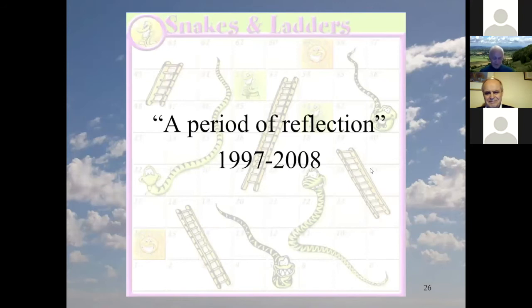Well, a new Labour government came in 1997. Brave new world. The Labour government didn't accept any need for haste and called for a period of reflection, maybe wanting to let the heat go out of the situation before they pick it up.